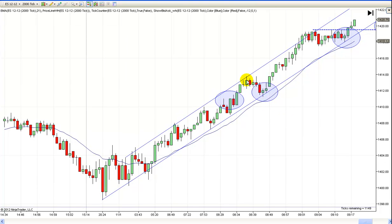But then look what we had. We had a nice two-legged pullback. This is a second entry long, a two-legged pullback back to the trend line, and we had a nice little green bar that almost closed on its high. And it's a doji, but you see what happened? We broke out and we pulled back. And so you could have gone long here, but this one was getting more risky because we were getting close to this high here, and we had just come off the upper side. So the better entry really was here.